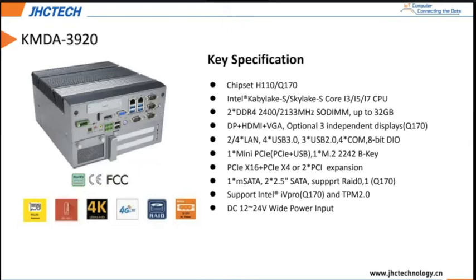It is powered by Intel Skylake-S or Kaby Lake-S processor. The chipset is H110 and Q170. High performance and multiple I/O, multiple expansion slots. The 2 SATA disks and the 1 mSATA support RAID 0 or RAID 1, and it is very convenient for you to do replacement. As those highlights, it is a very hot seller for ETC, such as Expressway projects.